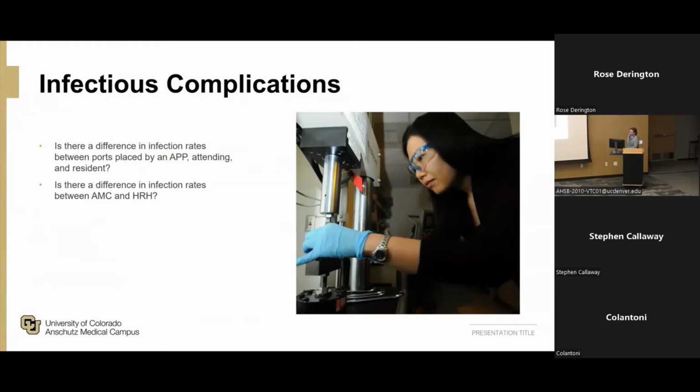And could there be a difference between institutions, even though we have the same attendings? Is there any difference? Because the environment can also contribute to infection. Each place has different flora and different ventilation and various infection control processes. So these are a couple ideas I had.